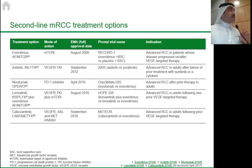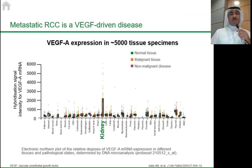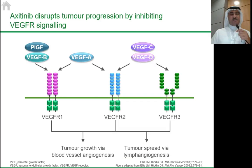These are the trials that I'll be reviewing with you, not in depth. I will just go for the points that help us in building the strategy and selecting patients. I don't see it very well, but here's the everolimus, axitinib, nivolumab, lenvatinib-everolimus combination, and cabozantinib. And this is just a summary of the trials. I will go one by one. So you heard about these things from Dr. Andrew.